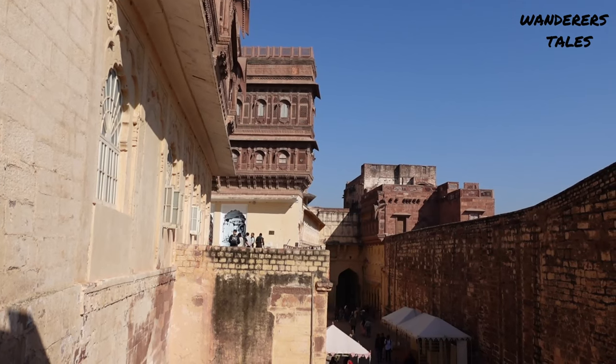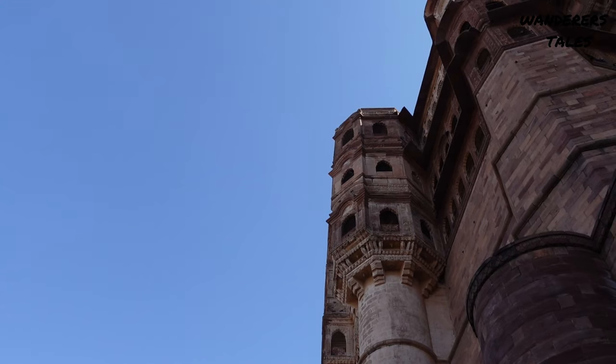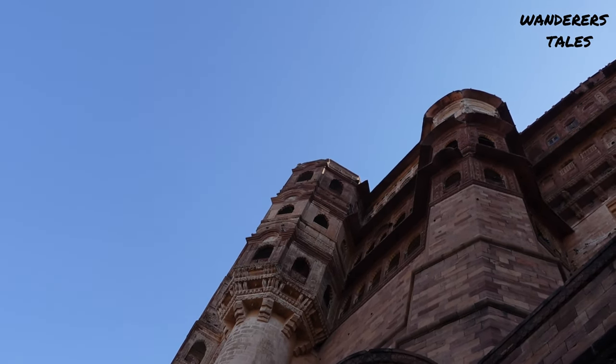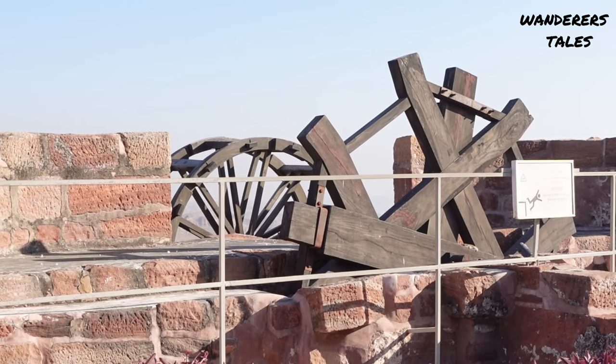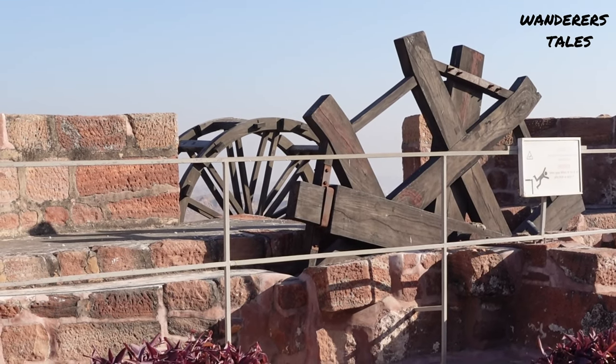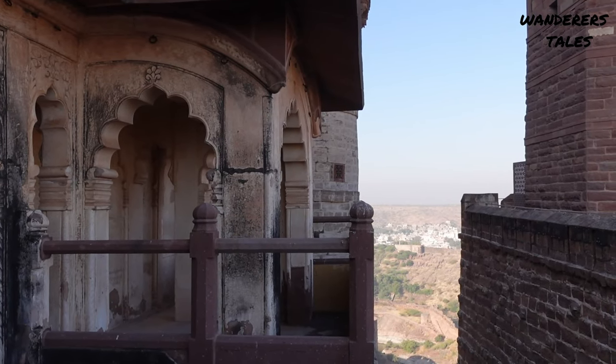So Mehrangarh, also known as Mehran Fort, was built by Rao Jodha in 1459 in Jodhpur. This fort is one of the largest in the country. It is situated on an elevated mountain which is about 401 feet above.